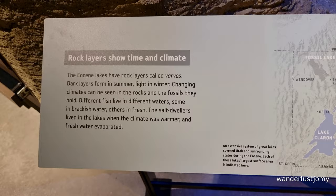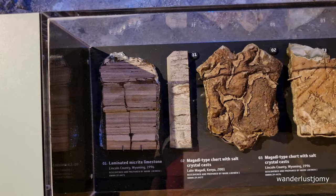In this portion, we're presented with a unique opportunity to observe rock layers that have formed over extended periods of time. These layers serve as silent records of the Earth's history, offering clues about the shifts in climate that have occurred over the ages.